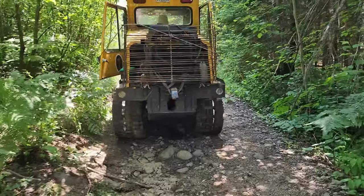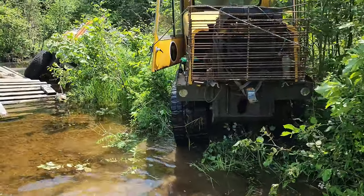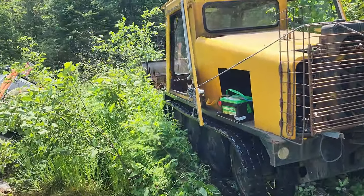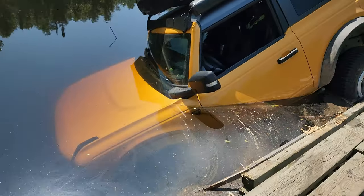We decided we needed to clear away some of the overgrown brush to position the Bombardier well enough to pull the Bronco away from the bridge. With the ratchet strap, I anchored the driver's side of the Bronco to the bridge to hopefully prevent it from rolling over into the water.